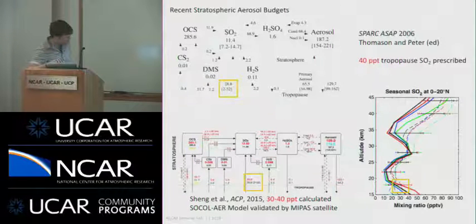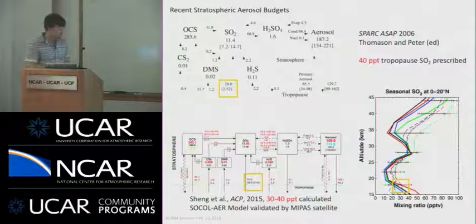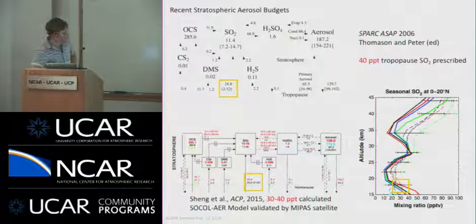This is a profile, one of the figures out of this paper. It shows the profiles they have in the model of SO2 for different seasons in different colors. The dashed lines show retrievals from the MIPAS satellite, which had become available just a couple years earlier. What the MIPAS observations showed is something similar to what they calculate in this model: around 30 or 40 ppt of SO2 at the tropopause. If there's really that much there, then SO2 would be about as important as OCS for forming stratospheric aerosols in the absence of big volcanic eruptions.